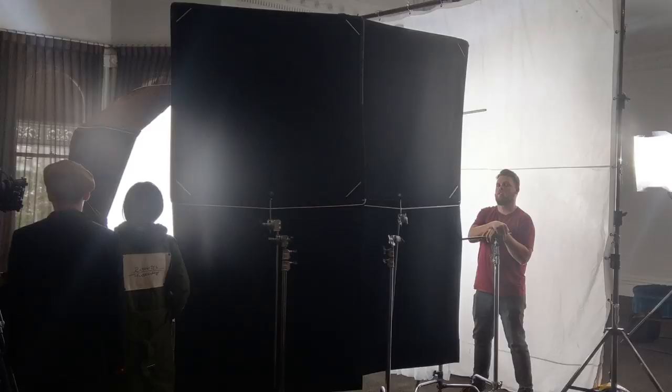So next up, we want to put some contrast and contour back into her face. So instead of using a fill light or a bounce board, we put up some negative fill instead. So we just use 2 floppies for speed.